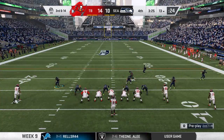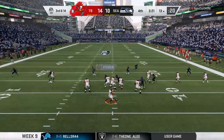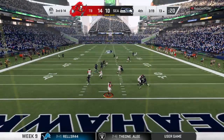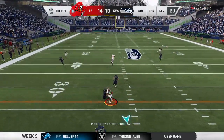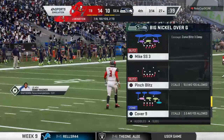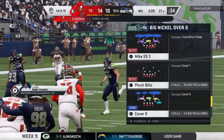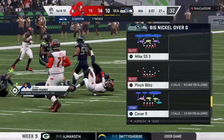Winston needing a big play after the sack as he leads the Bucs up on 3rd and long. From the gun, Winston. High throw, but he makes the catch. And he works it across the 25 before being tackled. Winston to Godwin on the connection there for a Tampa Bay first.